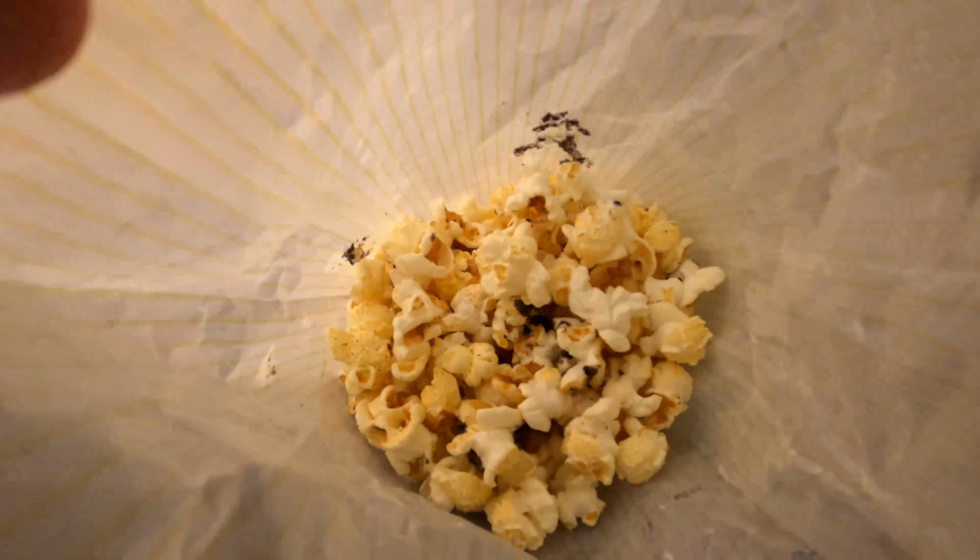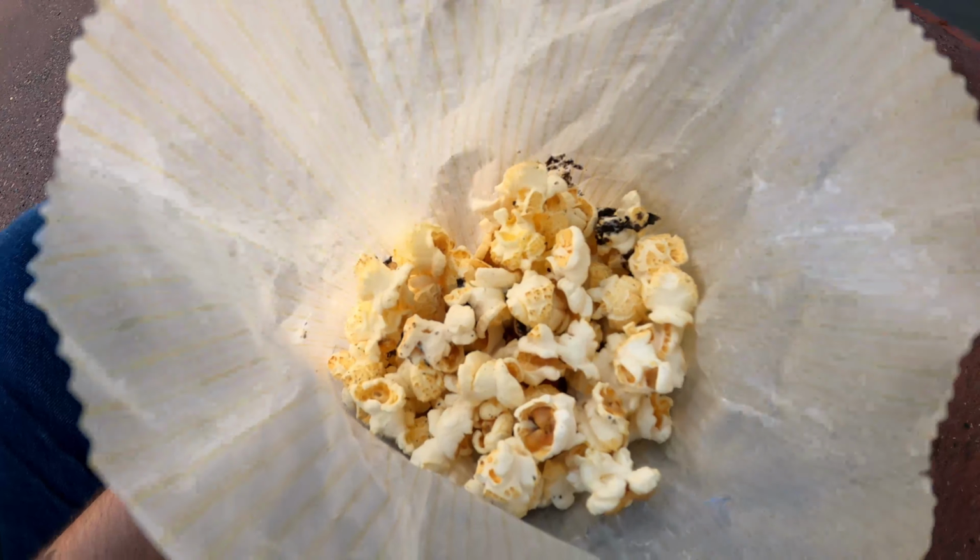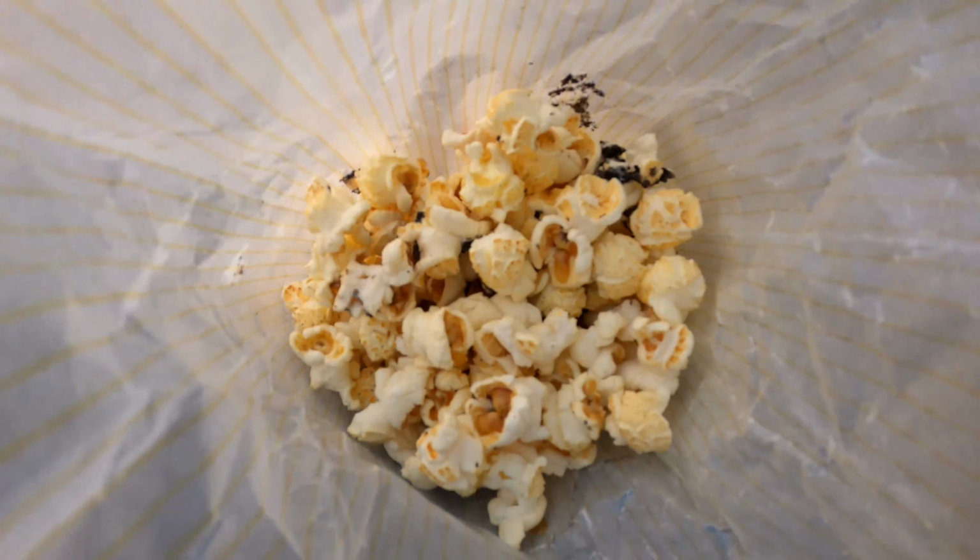Alright, so here's what it looks like after we got it. I already shook the bag up and mixed it up a little bit. Let's take a look at that popcorn goodness. Alright, so I guess this is the moment of truth here. Got a nice little spot to sit, some shade. We're gonna enjoy some popcorn here. Getting a lot of popcorn on that one. Let's see what I can get.